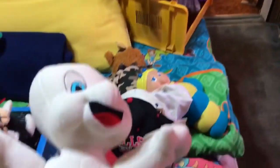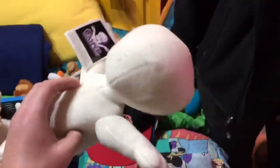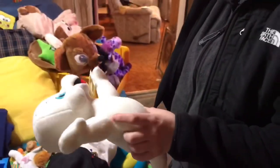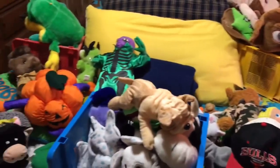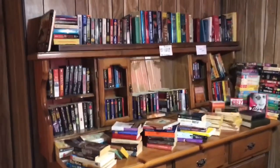But yeah, they had a bunch of plush toys. Casper was lucky enough to make it into the car with us. How much would they want for this? Like how much for the plush? Plush, yeah. We got books too. Casper's pretty cool.